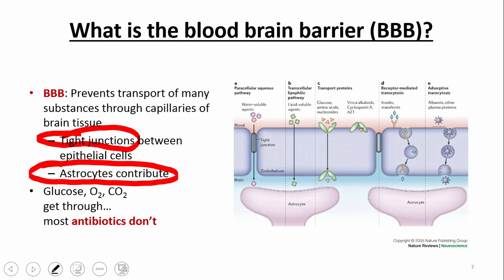If we show you a little visual diagram, this is what it looks like. So on the top portion of the diagram, you have the blood side. That would indicate the capillaries, right?